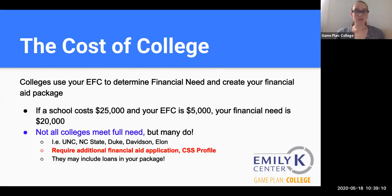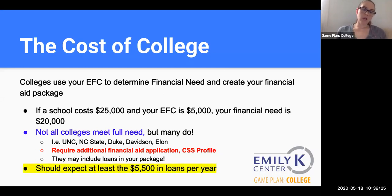Colleges may include loans in your packages. I'll talk about that in a moment. It is rare that colleges do not offer you loans, mostly because that money is coming from the federal government and not their purse. You should expect at least $5,500 in loans per year if you have a low EFC. So if your family is not expected to pay a lot for college, it is likely that you're going to be offered loans.